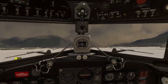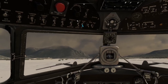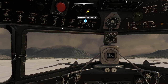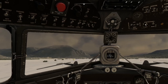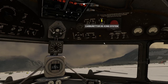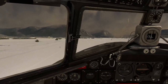Alright, so let's go ahead and get some of this stuff set up here. So boost pumps are already on. Another thing that it doesn't really talk about is putting on the pitot heat. So we're going to put on the pitot heat. We'll turn on our heaters as well, our de-ice, our lights, inverters, carburetor de-icing. I think that's just about it for the switches that we need.